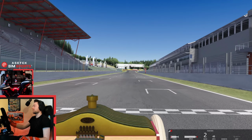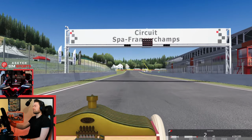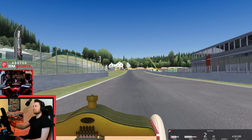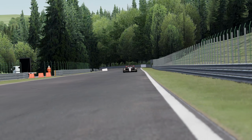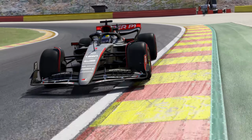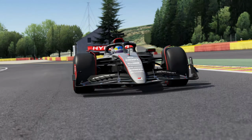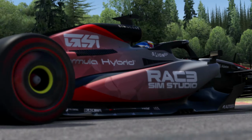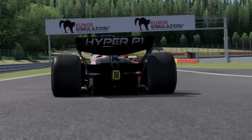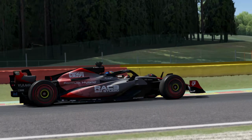Second gear. Across the line, and it's a 4 minute 39.289. Not bad for 1906. Let's see what technological advancements can do for your lap time. This is the Formula Hybrid 2023, Racing Studio's interpretation of the latest Formula 1 rules. In comparison to the Renault AK, this Grand Prix car has 996 brake horsepower, significantly more. It also features ground effect aerodynamics, sticky slick tyres, and of course, brakes. The question is, just how much faster is it than the Renault AK?